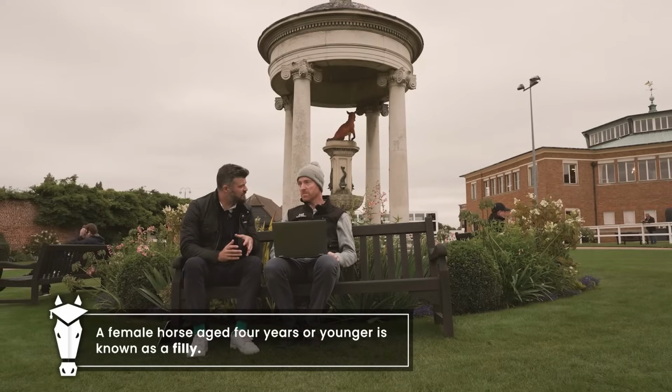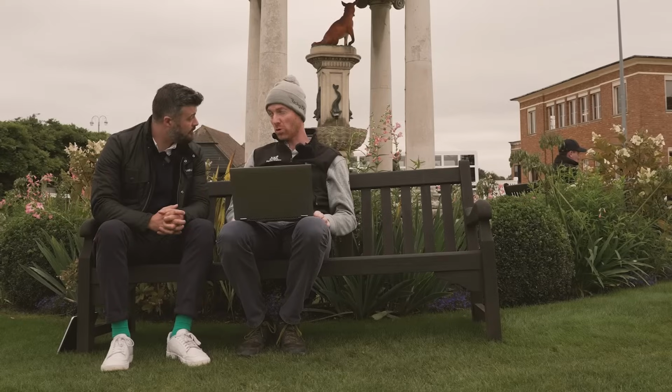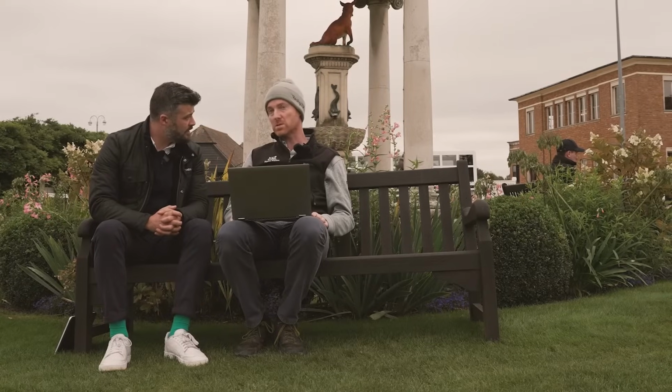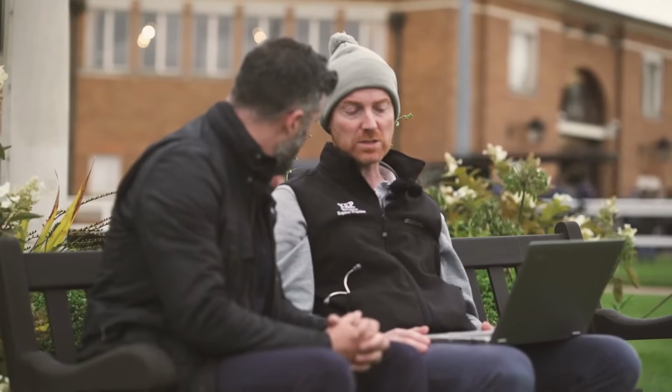Okay, and who are you doing this for? Usually a trainer, sometimes agents who are acting for owners. Sometimes owners directly, they'll buy their own horses as well. So it's a pretty crucial role that you play. Yeah, it's just a little safety net that we just don't end up buying a problem.